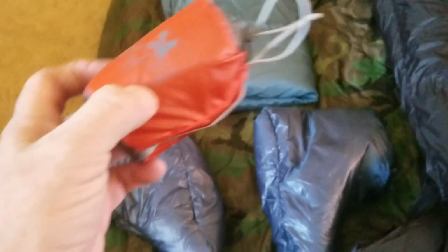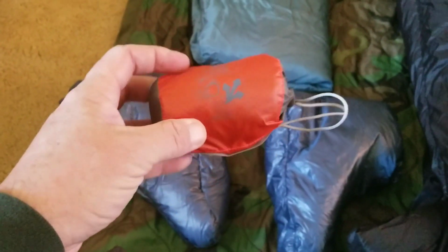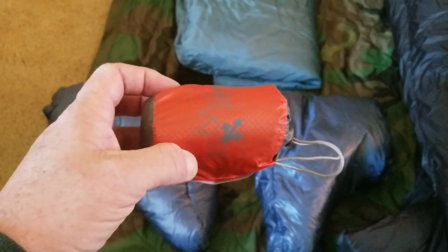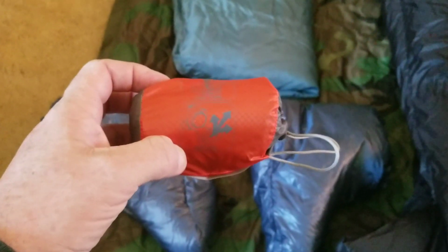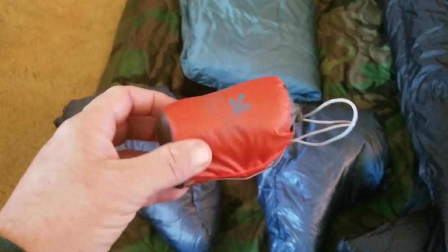All right, the next thing on my list is my pillow. This is just an Eros ultralight pillow, weighs 3 ounces. I do use my stuff sack full of clothes as a pillow too, but I like to have a second pillow as well. So, this may get sent home, but it's only 3 ounces.